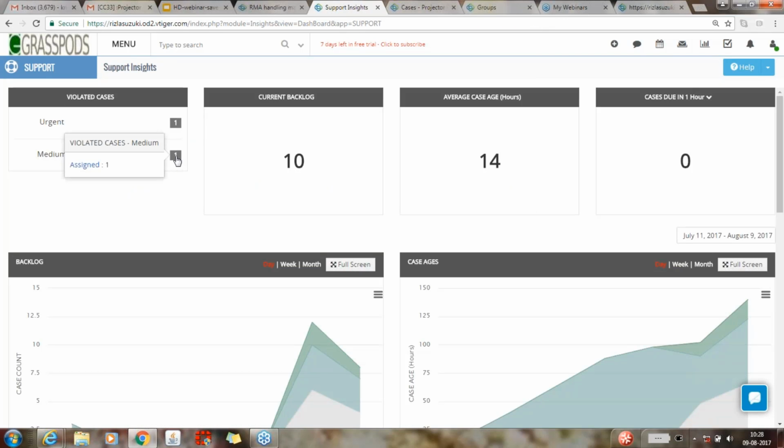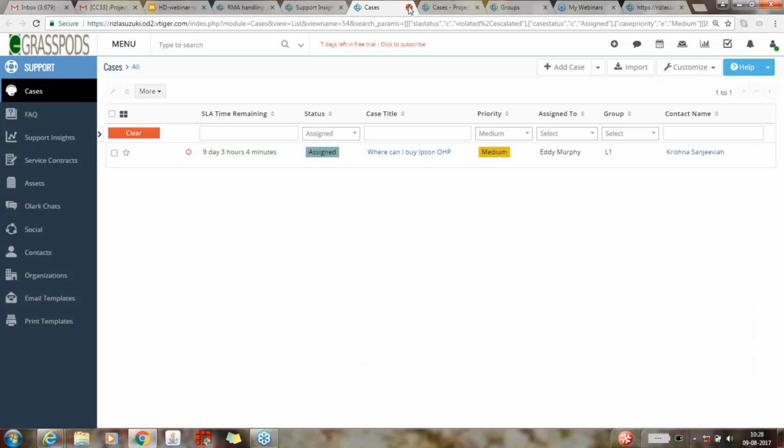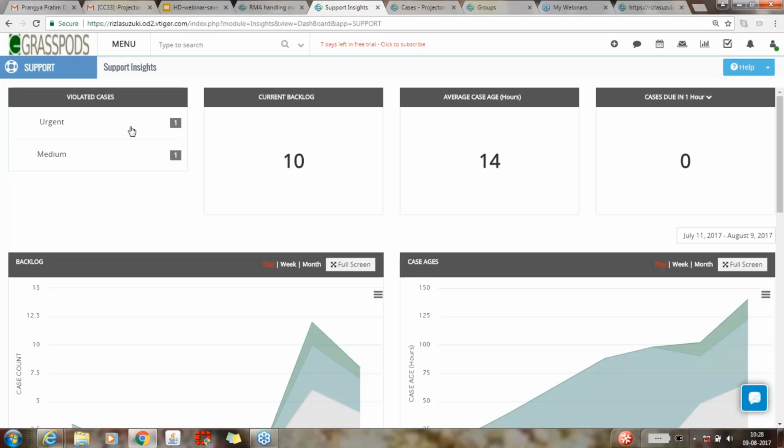And there's another medium priority issue, but this one is assigned; it is the same thing. Nobody has actually accepted that person. If you go here, it will pull up that particular case. So from Insights, you can drill down into the specific offending cases so that you can see what is actually going on. And when you look at the current backlog, this tells me what's going on.